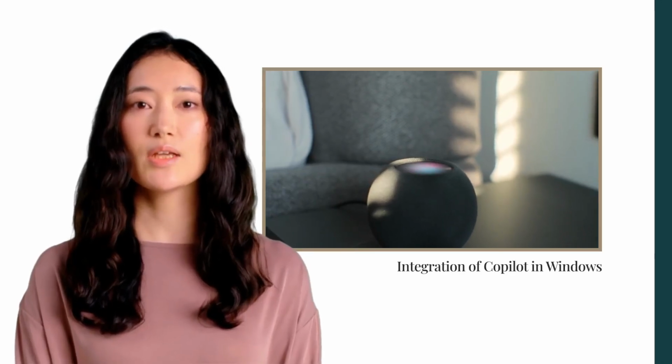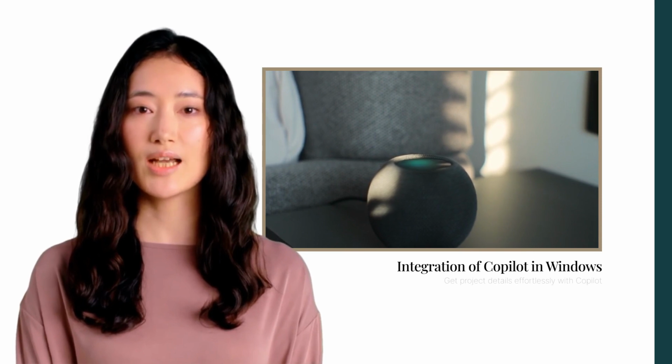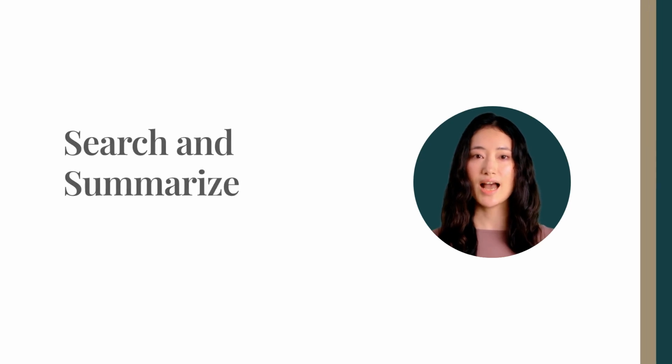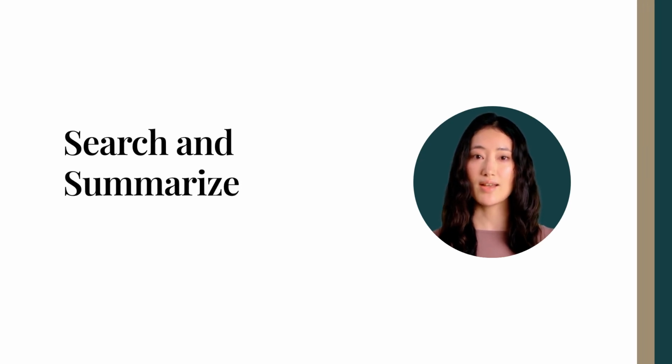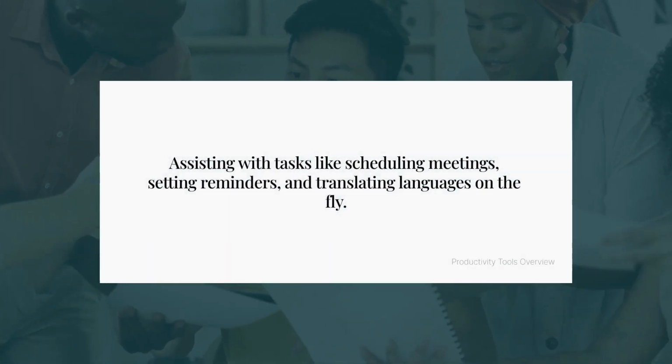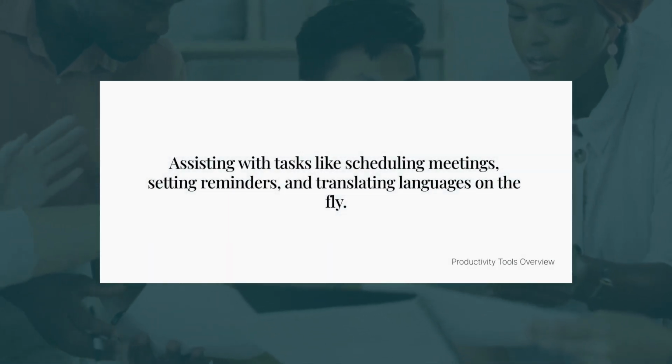Copilot is integrated directly into Windows. Say you're working on a project and need information, just talk to Copilot. Ask it a question, and it will search the web, your files, and even summarize emails to find the answer you need. It can also help with tasks like scheduling meetings, setting reminders, and even translating languages on the fly.